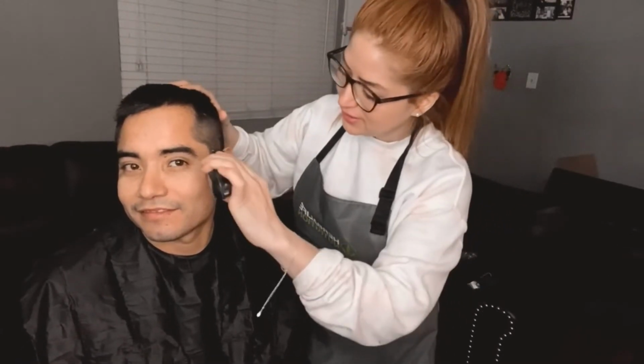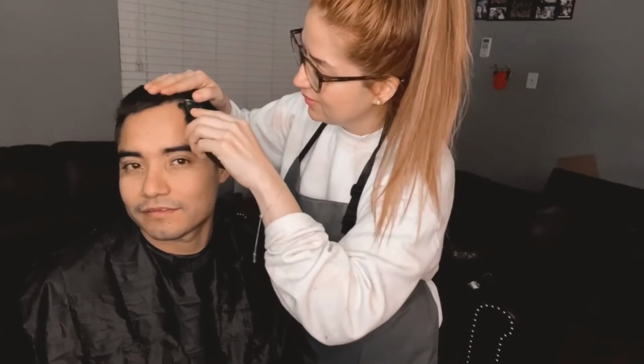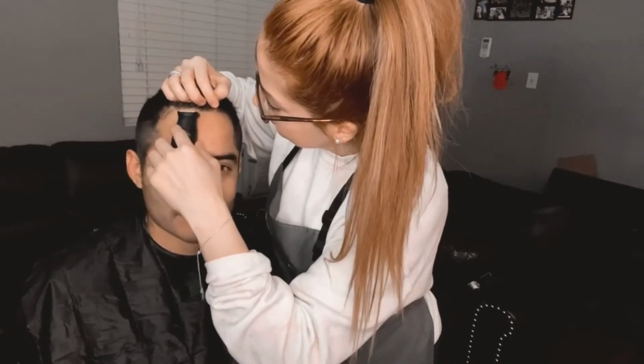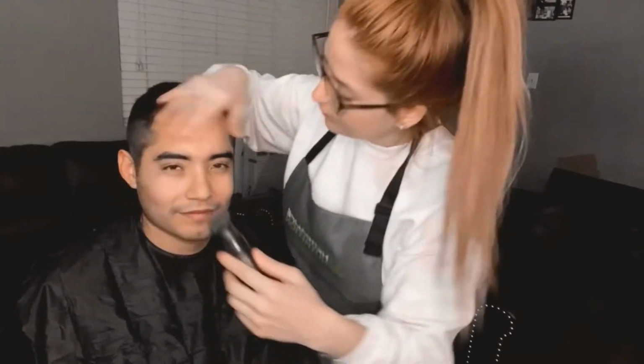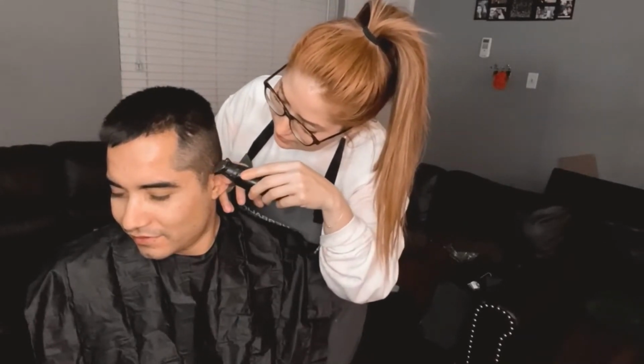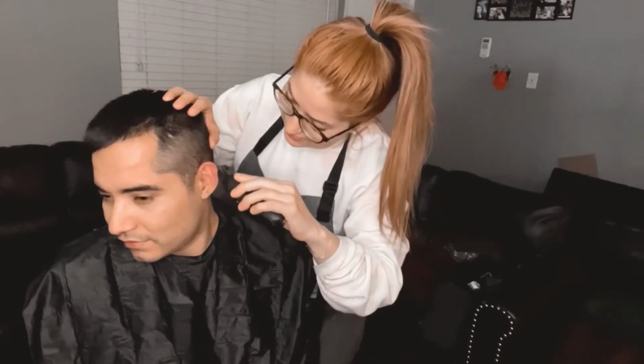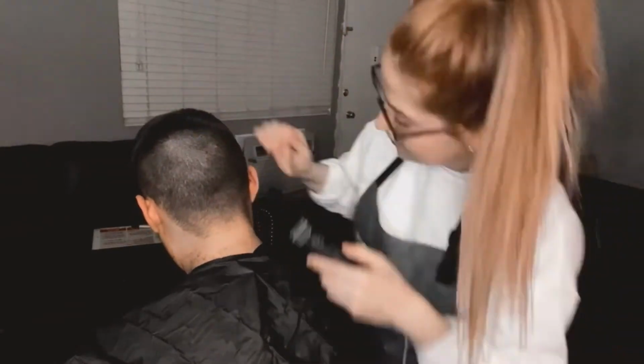So now I'm just gonna go around with this little machine and cut the extra hair, just clean it a little bit. I am done with his final look. So let's see how I did. Let me find out if you like it.